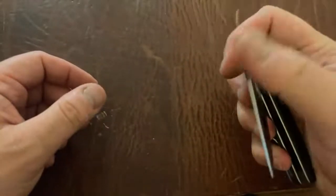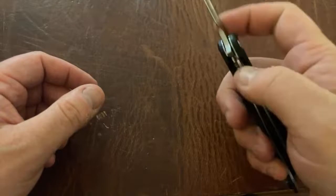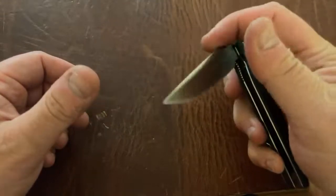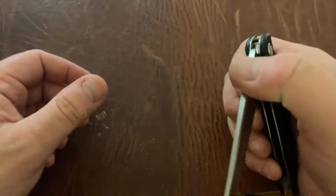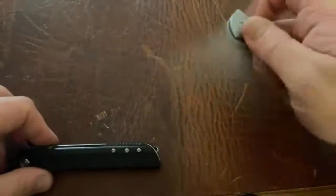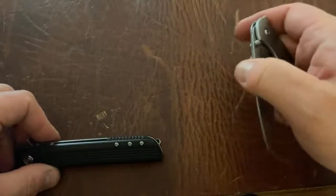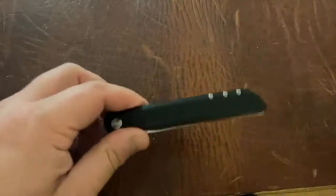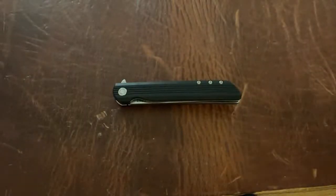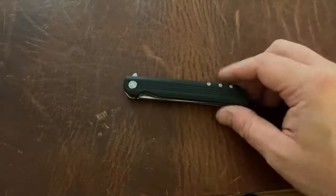And when you do it like this, it doesn't feel like you're fighting an assist. That's really the biggest difference: it feels like you're just closing a really smooth knife, rather than here, where it doesn't feel smooth and you're just fighting an assist all the way. It's really hard to describe, but you've got to get one in hand. It makes a huge difference and it's fun.